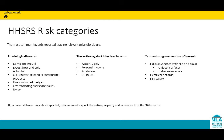So for example, if you have two tenants in there, one who's 40 years old, fit and healthy, and one who's 80 years old and frail, they have to assess the risk against the most vulnerable person. That has to be taken into consideration. So it's another common sense approach.